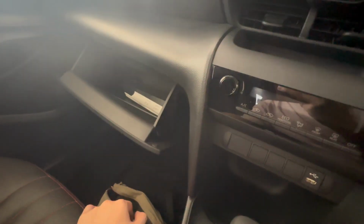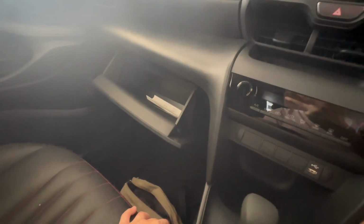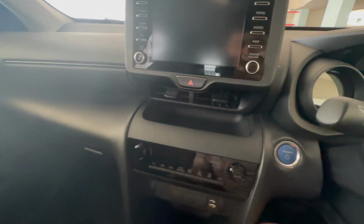But alternatively, I think this is one of the biggest storage spaces for this car, other than these 2 storage bins right here, which I'll show you guys in a moment. This is the biggest one. So if you want to put quite a lot of stuff inside, the best is to put it right there. Moving on, we now move on to the center console of the car.